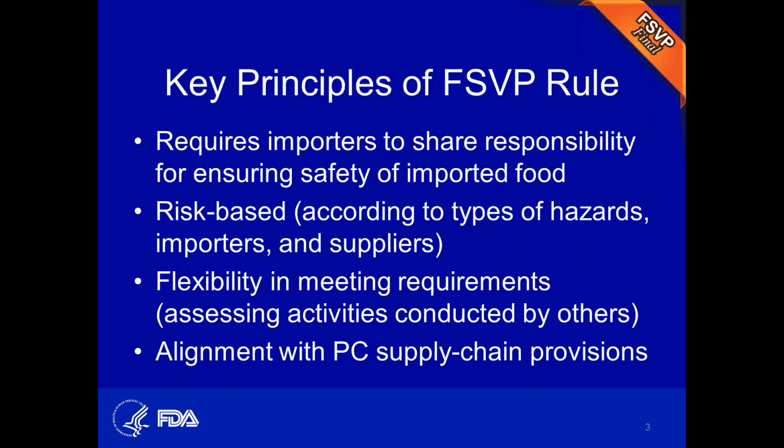Now let me go over some of the key principles of the FSVP rule. As I said earlier, the final rule does for the first time require most food importers to take responsibility for ensuring the safety of the food that they import. And consistent with our other FSMA rules, FSVP is designed to be risk-based because it takes into account the different types of hazards, the different types of importers, and different types of suppliers that there are. As I'll discuss in more detail later, the rule gives flexibility to the importers in meeting the requirements to accommodate more modern and global supply chains. And it does this by allowing importers to rely on activities conducted by others.